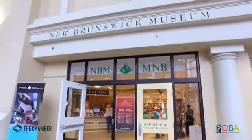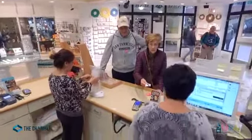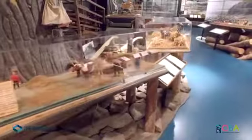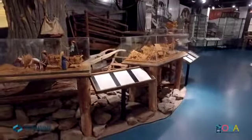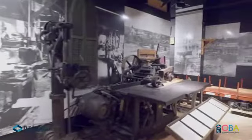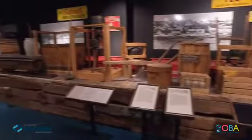I'm Jane Fullerton. I have been CEO at the New Brunswick Museum for 16 years. The New Brunswick Museum is Canada's oldest continuing museum. Since then, the museum has continued to evolve to become a very broad-based collection of stories and artifacts and specimens that tell the story of New Brunswick and its connections to the bigger world.